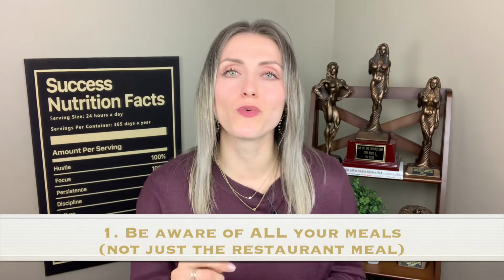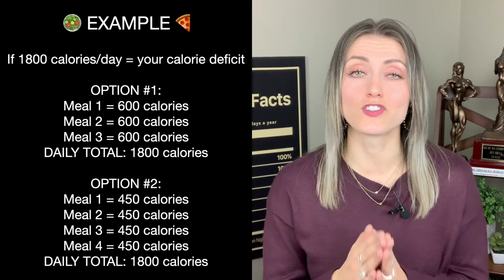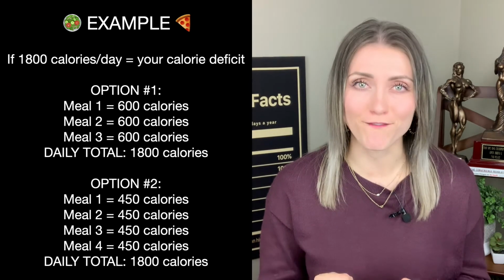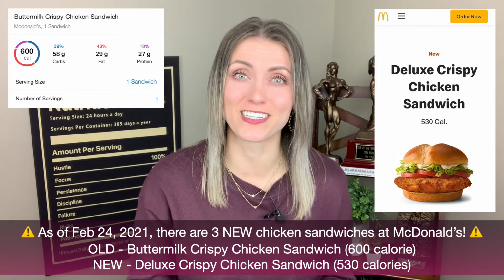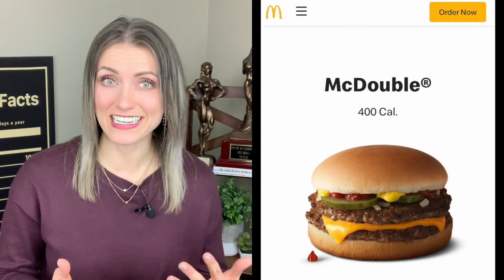Tip number 1, be aware of the other meals that you're consuming throughout the day. So for example, if you know that you need to consume 1,800 calories in order to lose weight, you can either eat 3 meals at 600 calories or 4 meals at 450 calories to get the same result. Maybe you know you're headed to McDonald's after work today and you really are craving that chicken sandwich. So maybe you should stick to 3 meals per day, because that crispy chicken sandwich at McDonald's is 600 calories. Whereas if you were to get the McDouble, it's only 390 calories. So depending on what you like better, whether it's the burger or the chicken, or how many meals you want to have throughout the day, just as an example, you can switch it up depending on your preferences.